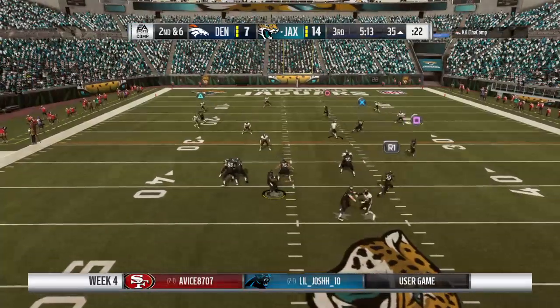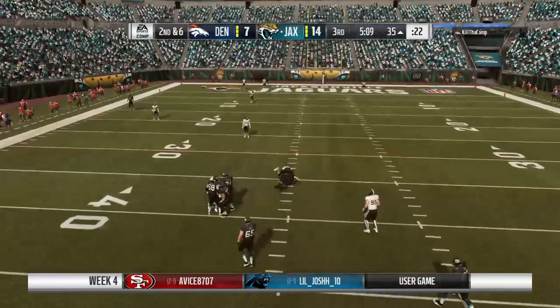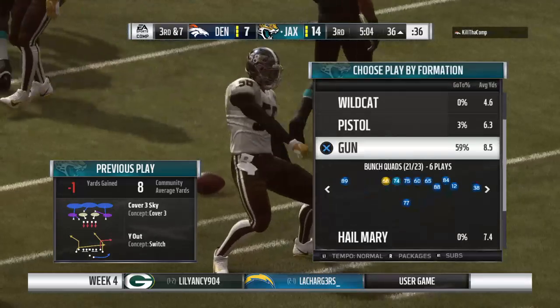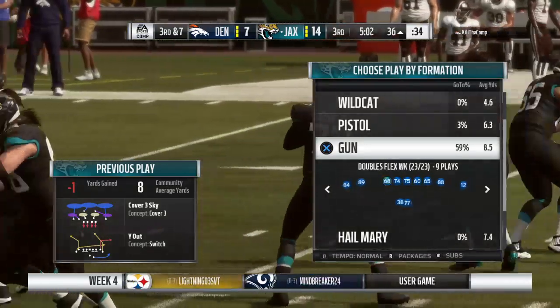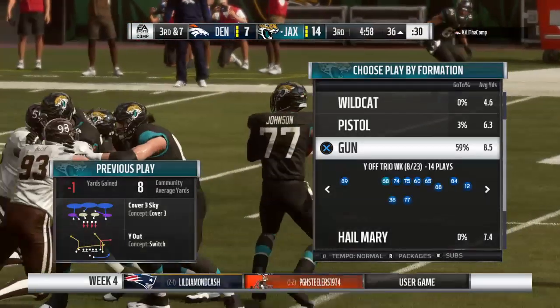Now they'll throw here out of the gun. Nowhere to turn here, and he's going to go down. Back at about the 37-yard line. Von Miller in there to get him, and that's sack number 8 for him on the year.